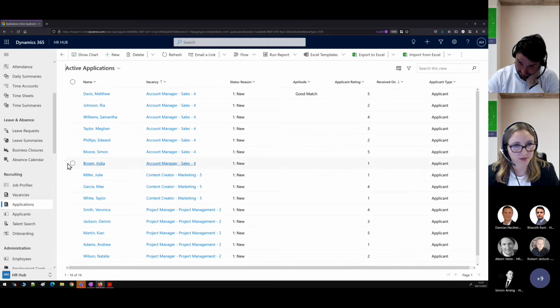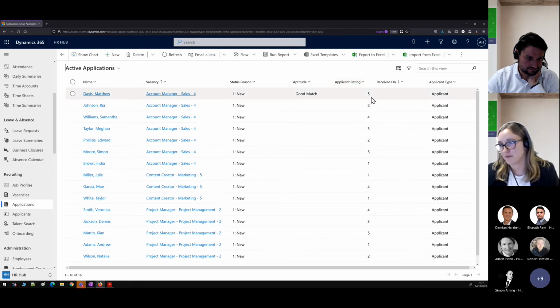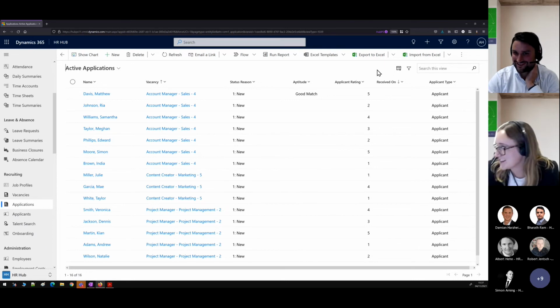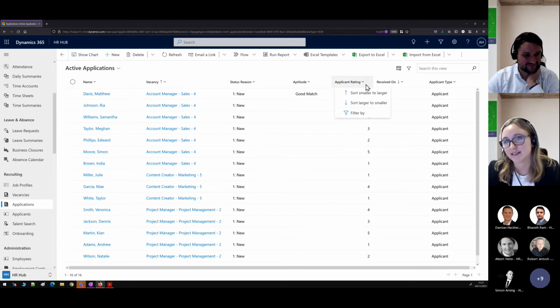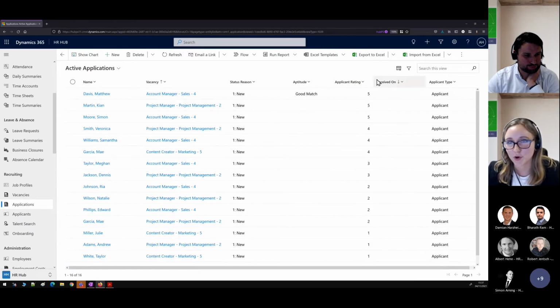On the applications table, now we have a new column called applicant rating or applicant rank. And you get this rating right away as you look at the active applications, and you can sort it by highest and lowest, 5 being good, 1 being bad. Not like a couple of roll-ups ago where the German definition was set in there, 1 being good, 5 being bad. That's not the case. Here, 5 means the 5 stars that you enter in the application. And it's easy to just sort from smaller to larger, larger to smaller.